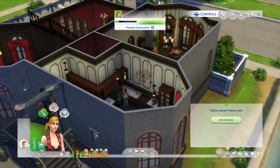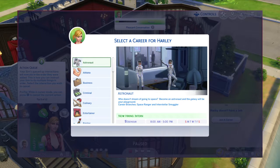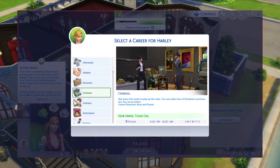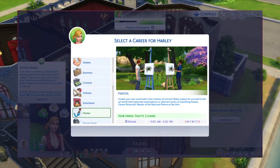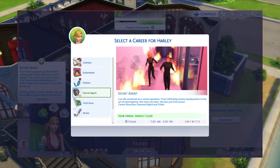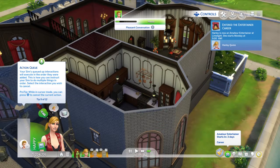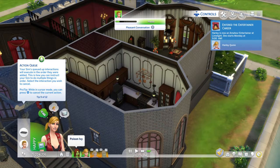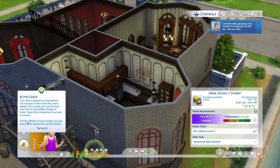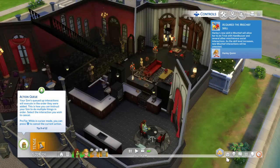What should I do? What should Harley do for a job? Harley gets a job. Let's see. Astronaut. Athlete. Business. Could be criminals. They could be criminals. I mean, that's what they really are in real life. Or in the comics, anyway. What could you be? Let's make you an entertainer. Yes, and then... Ivy, you will be... No. Not... I'm on the wrong person.